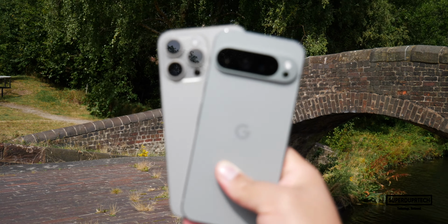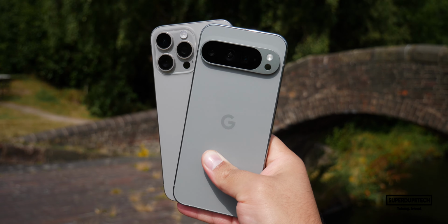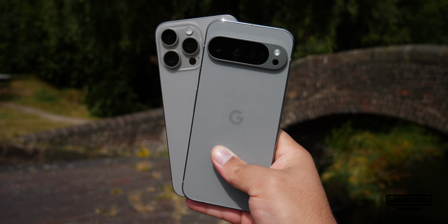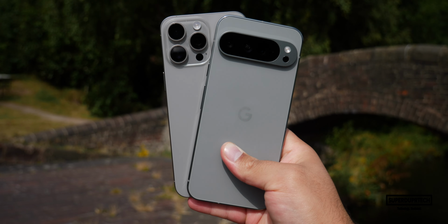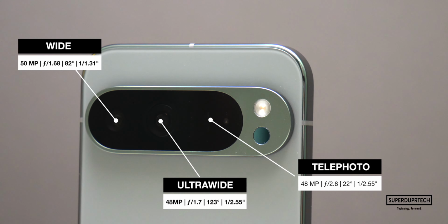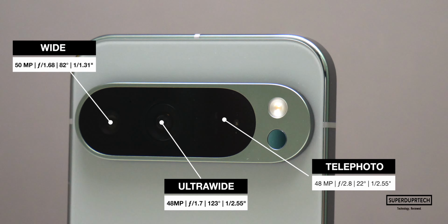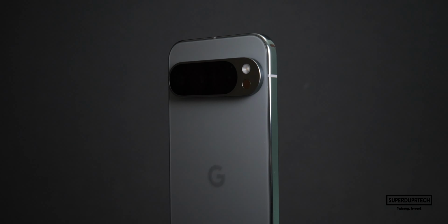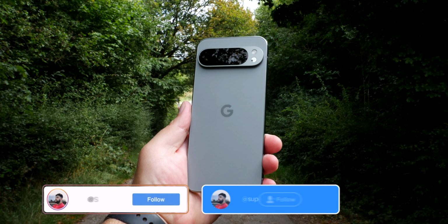Before I show you some of these still images and video footage which I've captured on both of these smartphones, I do want to quickly mention that the Google Pixel 9 Pro XL technically has the better camera specs, with a 50 megapixel wide camera along with a 48 megapixel telephoto and a 48 megapixel ultra wide camera. Whereas the iPhone 15 Pro Max has a 48 megapixel wide camera along with a 12 megapixel telephoto and a 12 megapixel ultra wide camera.